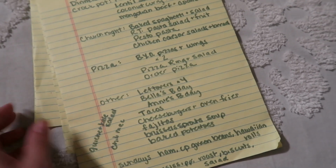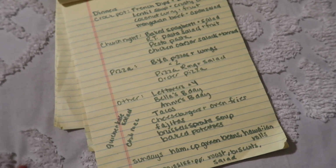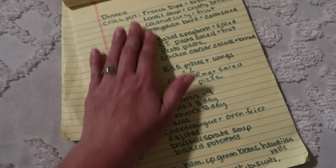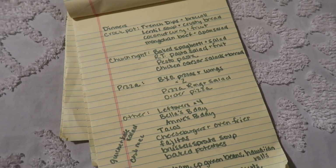So that is what is on my menu for the month of March, and I am probably going to spend some time tonight after I put the kids to bed plugging it all into my actual planner in order of how I'm going to plan this out. So that's what's on my menu this month.